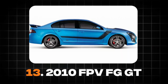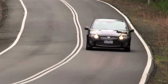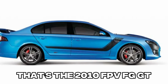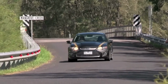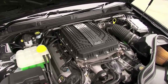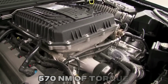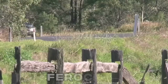Number 13. The 2010 FPV FG GT. Imagine a car that perfectly blends the raw power of a muscle car with the refinement of modern engineering. That's the 2010 FPV FG GT. Built by Ford Performance Vehicles in Australia, this beast took the iconic Falcon GT line to the next level. It was the first FPV GT to feature a supercharged engine, a 5.0-liter V8 powerhouse, pumping out a jaw-dropping 449 horsepower and 570 newton-meters of torque. Simply put, this car wasn't just fast, it was ferocious.